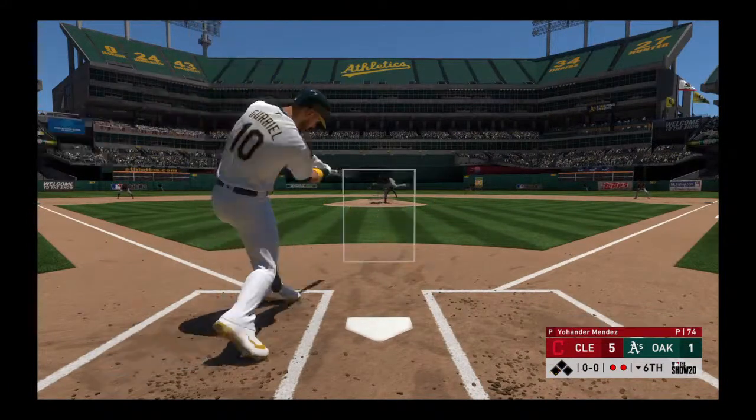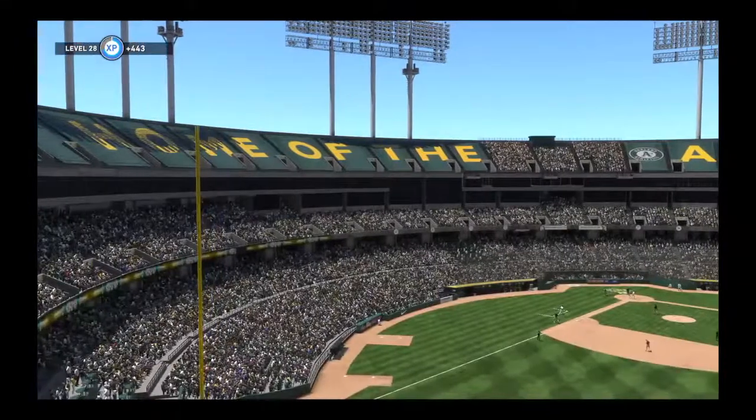Payoff pitch one more time. Is swung on and missed. He got him.